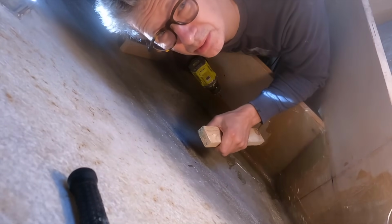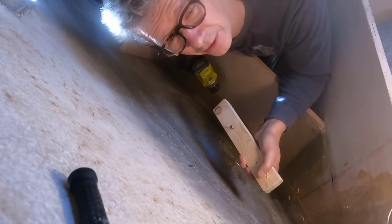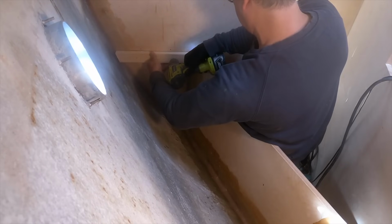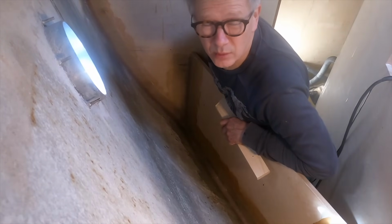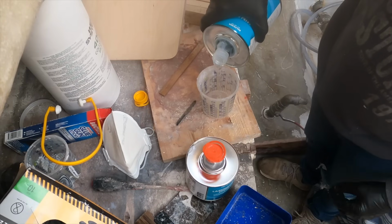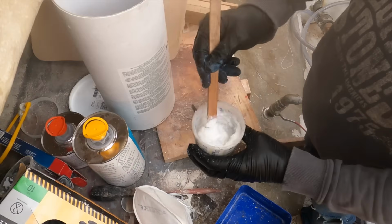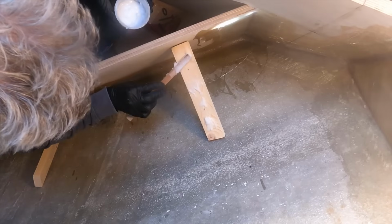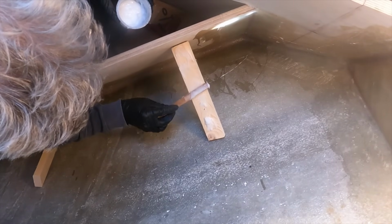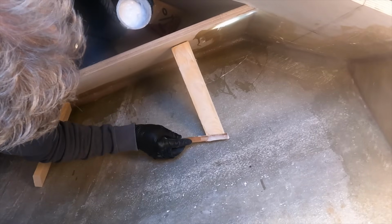It's hard to get the screws through the fiberglass, so I find it smart to pre-drill. Only necessary when there is fiberglass. I don't really need very much, because most of it will squeeze out anyway, so I'm not going to waste. I'm just adding a thin layer.